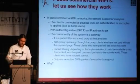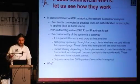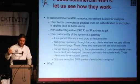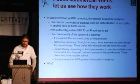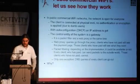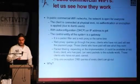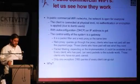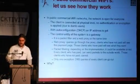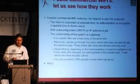In general, in most of the implementations, this works by the gateway running a web proxy function, so web requests from non-paying clients will receive a screen through which they can pay. You probably have seen it already. And also, packet filtering is normally used. So we shouldn't filter only information sent to port 80, but also other ports, and allow packets out that come from clients that have already paid.